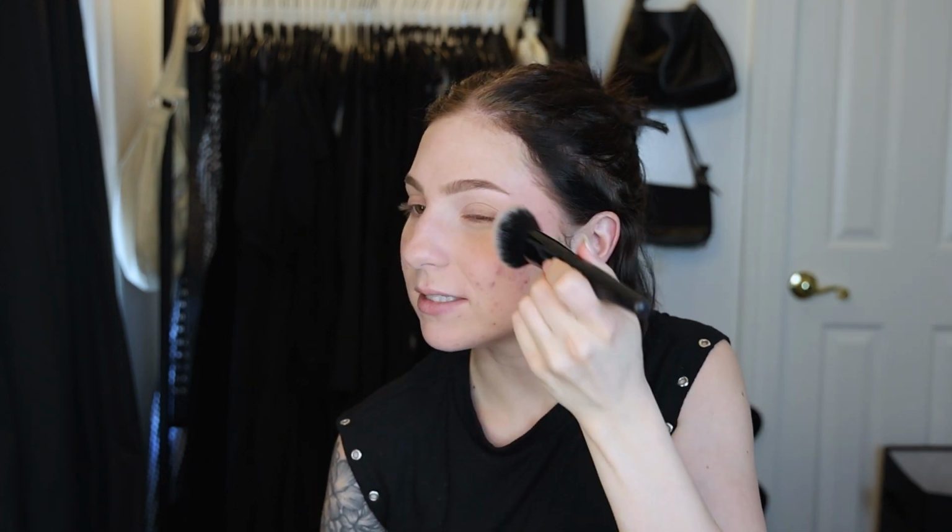I almost never actually go to the apple of my cheek. I just keep it all on my temple and towards this side of my face. Don't be afraid of blush. If you're not in your blush era yet, get into your blush era. It just brings so much life to a look, as you can see.